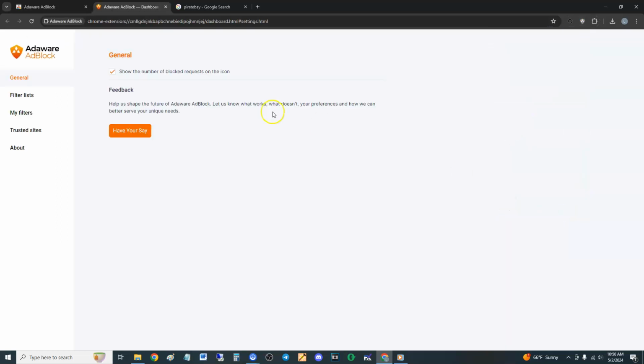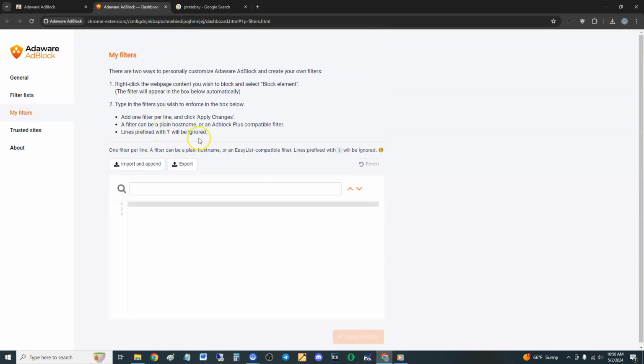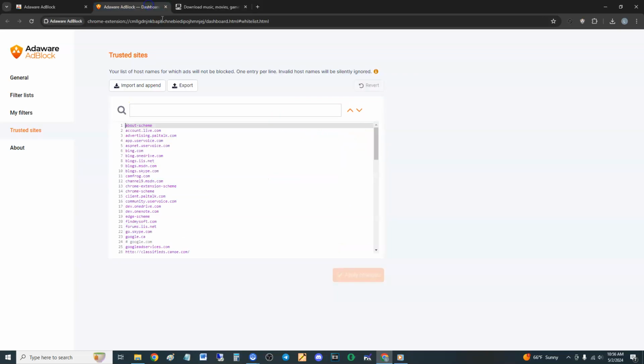You can go to the settings by clicking settings here. Filter lists. You can go ahead and mess with all this, but if you just keep the defaults, it should be fine. But you can add trusted sites. For example, we're going to test this out with Pirate Bay. Pirate Bay is usually always going to do pop-ups on us. Now if Pirate Bay wasn't working, or whatever website you have doesn't work, you can always come here to trusted sites and add it here.